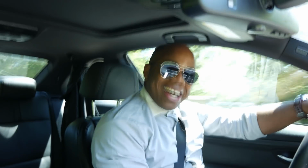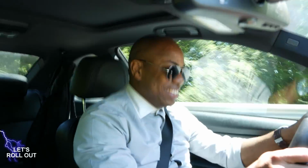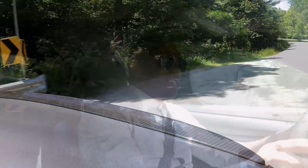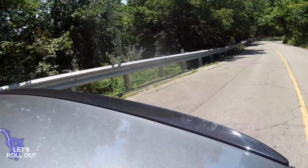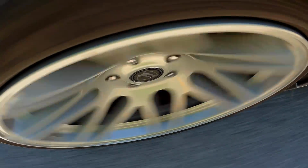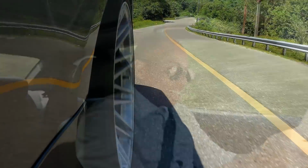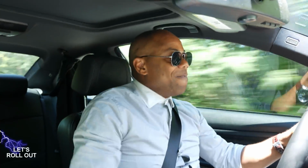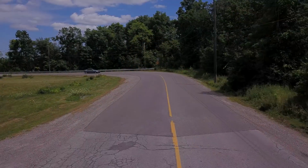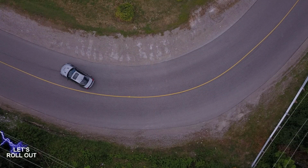On the back roads, how accurate is it? I can tell you the acceleration is good, and at 3,704 pounds, you do not feel it. The 4-liter V8 and its 450 horsepower is more than good enough for the car. The shifts are crisp and clean, and the steering, oh my God, is so good. And the rear wheel drive, you can play with it in these corners. The car is so balanced and easily controlled.